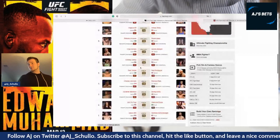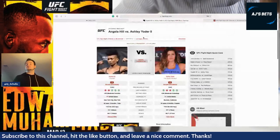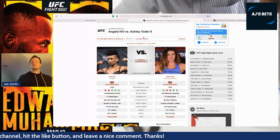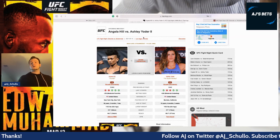Next, we've got Angela Hill and Ashley Yoder. Similar to the first time we talked about it, I think Hill's just much better on the feet in a fight that should be contested there. She's more technical. She has better footwork. She's better defensively and has better volume.